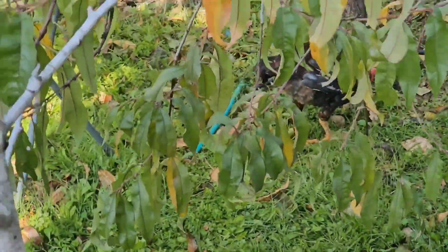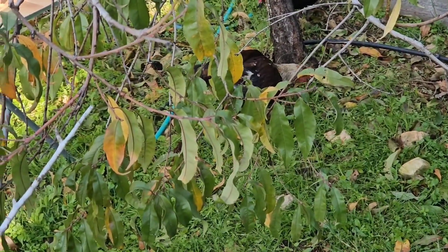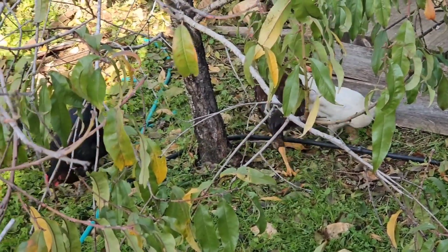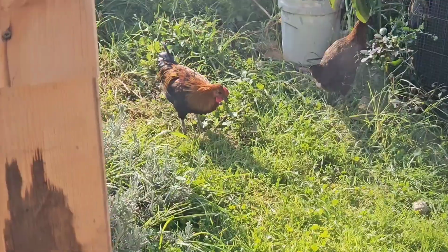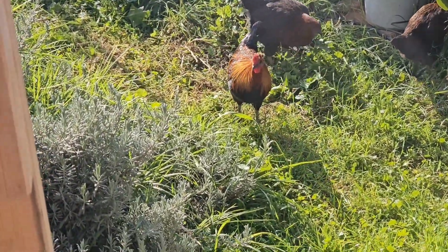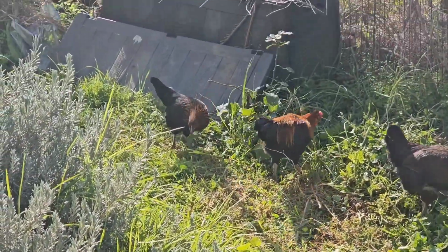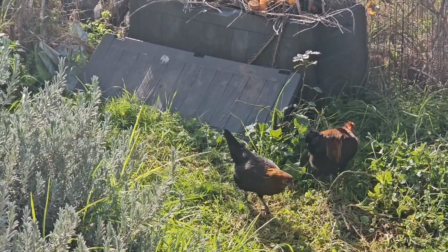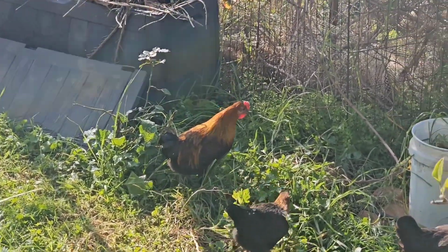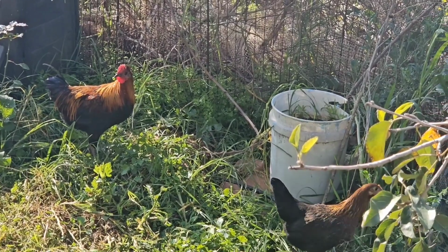And that only means it's time for one thing. They need collars. I have to catch them and put collars on them. And this one is probably going to be a feisty little quick one. And that's what you need when you deal with predators, because we've got a lot of predators here. Having more than one rooster is a good idea.